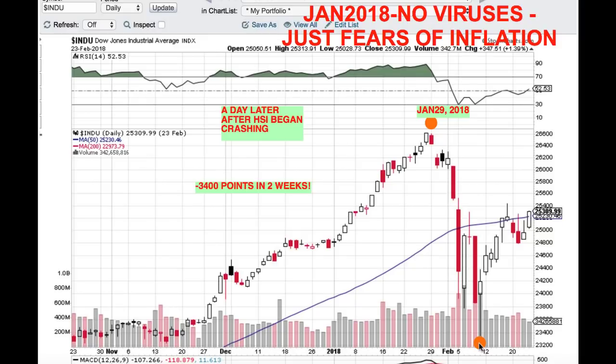Now, let's focus on what was actually taking place before this 3,400 point drop took place. Look at this. November, markets moving higher. December, markets moving higher. January, markets moving higher. Everybody's convinced the market will move higher forever at that point. And that is exactly how some analysts lose their jobs. This is exactly how some funds go out of business in a matter of 2 weeks, because they don't have a formula that tells them when markets could drop by 3,400 points in a matter of 2 weeks.